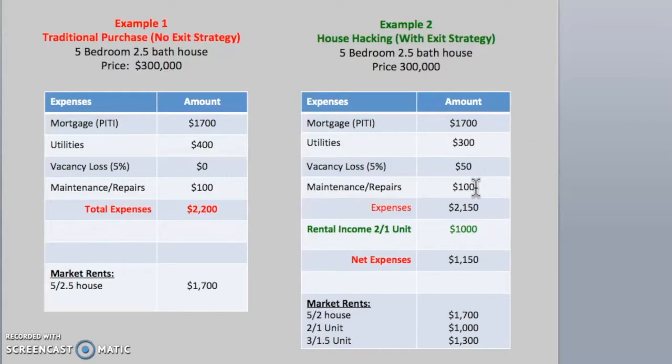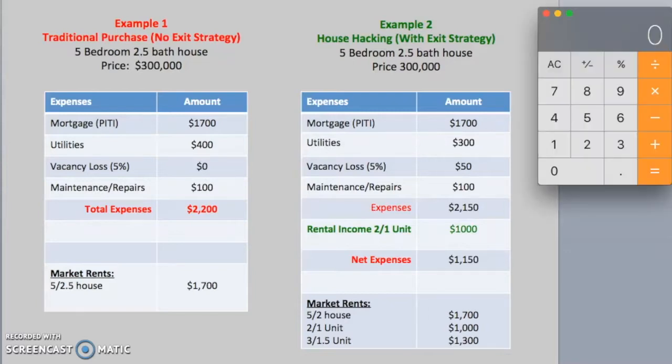Now with example 2, you're house hacking with your exit strategy. You have researched these before purchasing the property, knowing that if something were ever to happen, you could just pick up and move without even having to worry. So now that you're still renting out your 2-bedroom, 1-bath unit, the 3-bedroom, 1.5 unit that you live in now, you've researched and it rents out for $1,300. So let's pull up a calculator here. So 1,000 plus 1,300, $2,300 in rental income. Let's subtract your mortgage payment.